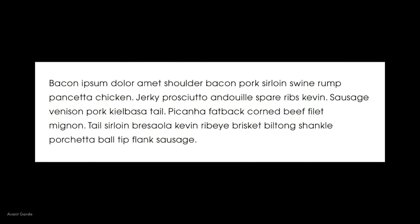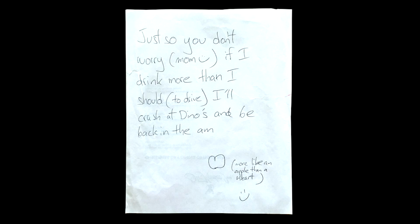This is Avant Garde. My brother, on the other hand, and that's a really funny note, by the way, if you read it. I also feel like I'm revealing so much about my life by showing these examples. But this is a note my brother left for me when we were all away with the family a year ago. And I look at his handwriting, and I also see his personality come through it. It's messier.